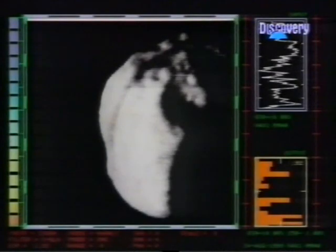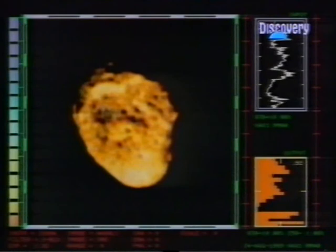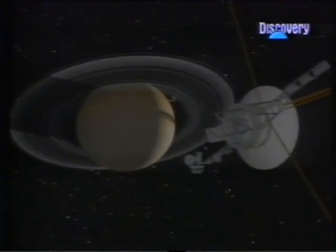There's no shortage of moons. Iapetus, a frozen rock. Dione, amply cratered. And at least 20 more. Saturn, a celestial classic.